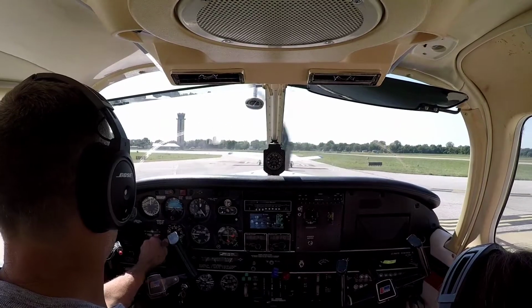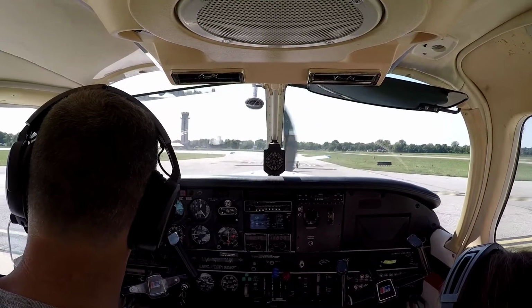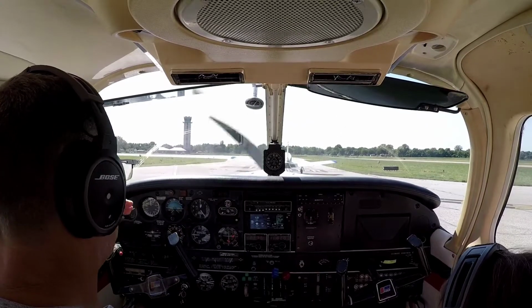Lance 36, Bravo Alpha, Delta Tower, good afternoon. Runway 1 right, clear for takeoff, make right traffic. 1-2 right, clear for takeoff, right traffic for 6, Bravo Alpha, flight.